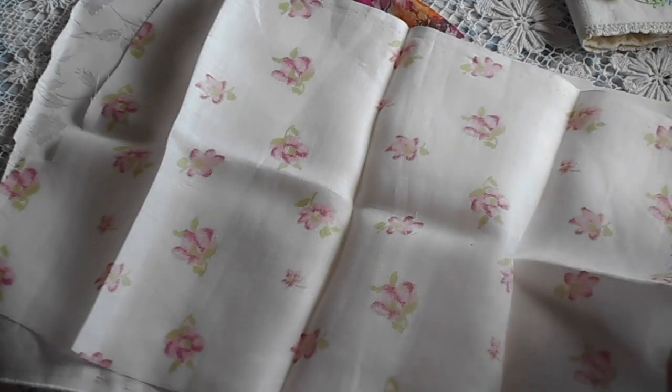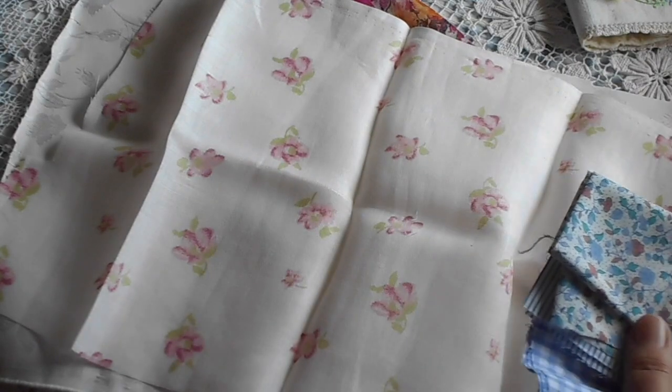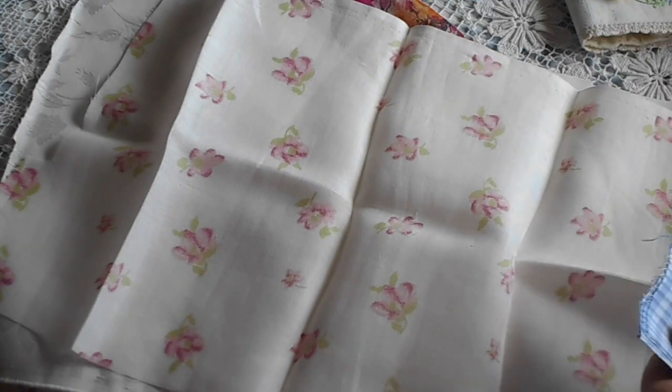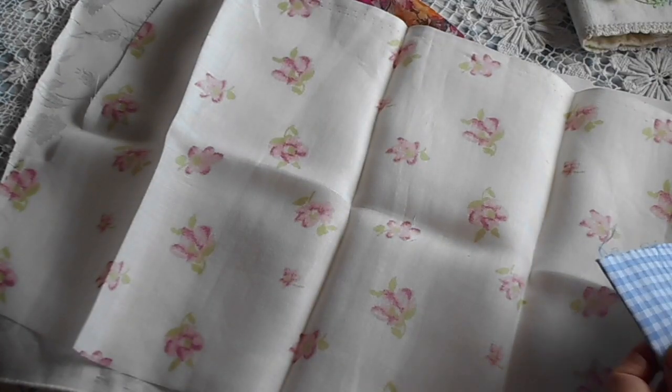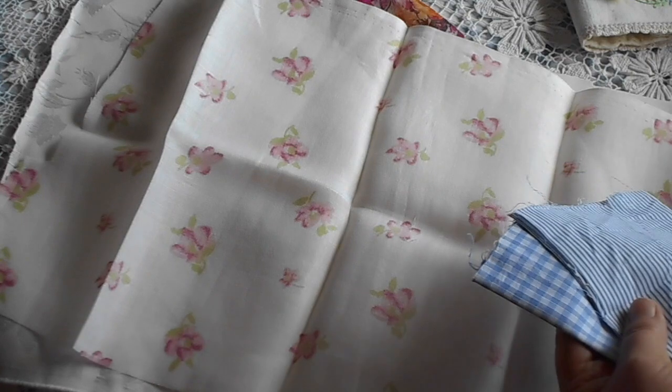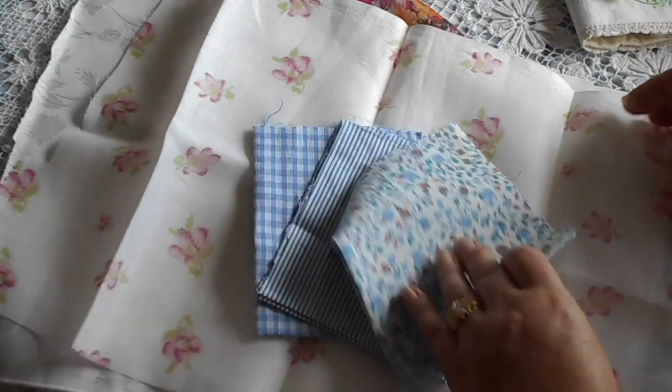So I'm thinking, like, what am I going to be making with these gorgeous pieces? I've lost my heart somewhere. It's gone underneath. Okay, so I have this lovely selection here of beautiful cotton fabrics.